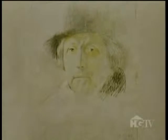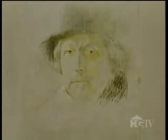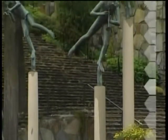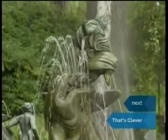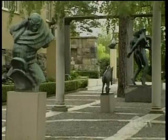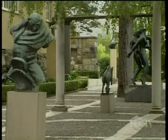Carl Milles, born June 23, 1875, was a self-taught sculptor who gained worldwide recognition for his whimsical and daring works, which often included figures from Greek mythology, as well as astrological and water themes. In 1908, Milles bought a rugged piece of land to create a studio.